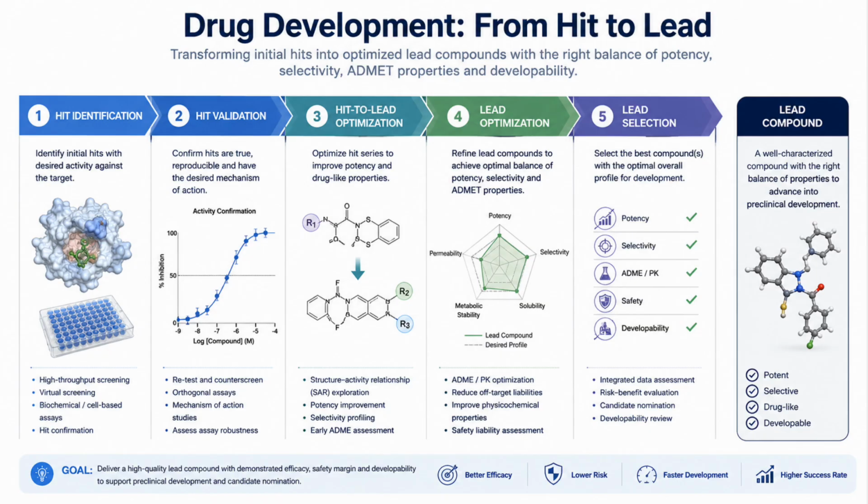During hit to lead, chemists often change parts of the molecule structure to make it better. Even a small change in a chemical group can improve how well the molecule binds to the target, how stable it is, or how safely it behaves. Scientists also test whether the compound can be absorbed by the body, how long it stays active, and whether it might cause toxic effects. Once a promising lead compound is found, the next step is lead optimization.